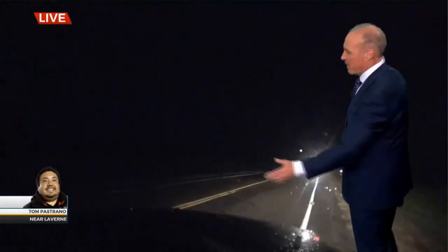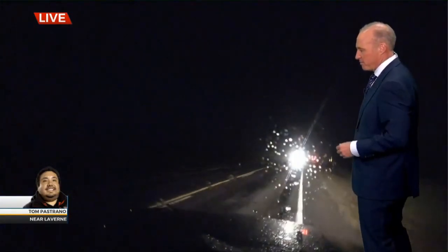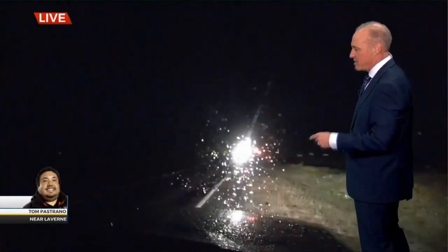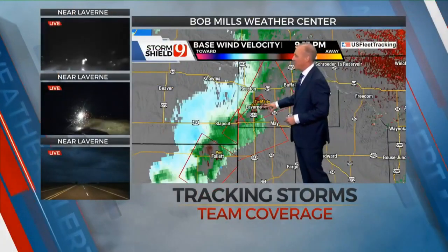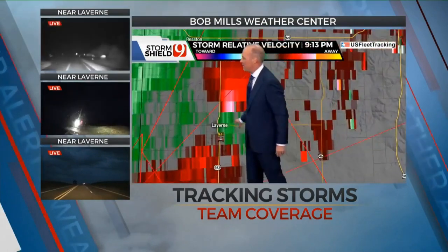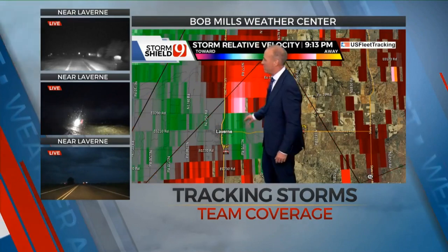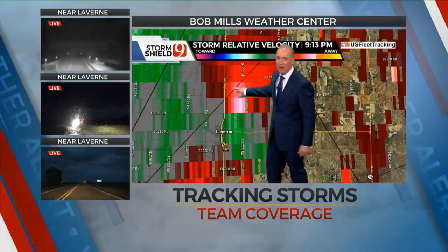Okay, so this is up. Again, Tom is making his way north. Now, Tom is going to be just east of Laverne, not very far. And then Val is going through Laverne. So we know Val is coming into town right now. And Laverne is fine. Wow, I'm telling you, folks, there's an area of circulation now. It's just about 1.5 miles, 2 miles north of town.